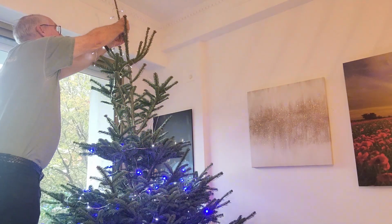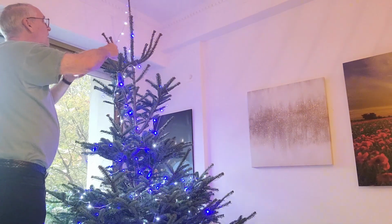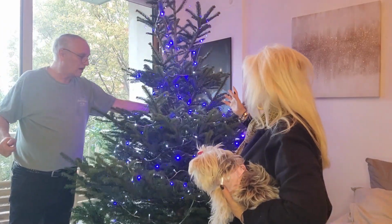This is going to be a mess when it's time to take these lights down. Oh my gosh. I almost feel like we're just going to bag up the tree. The lights are on the tree.